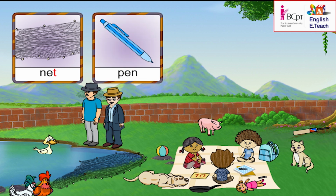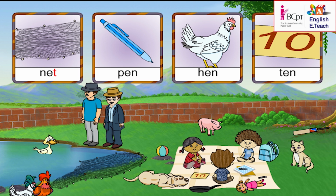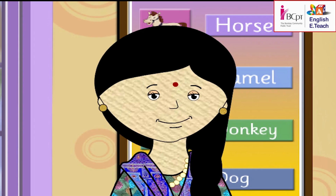Net, pen, hen, and oh, the number 10. The word net ends with a different letter. That's correct.